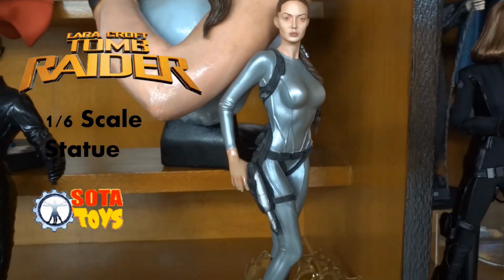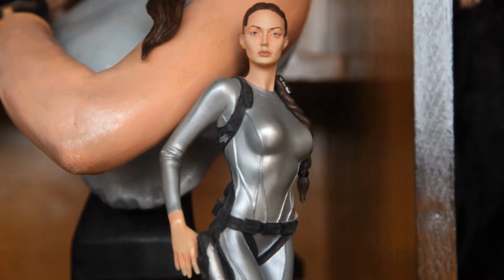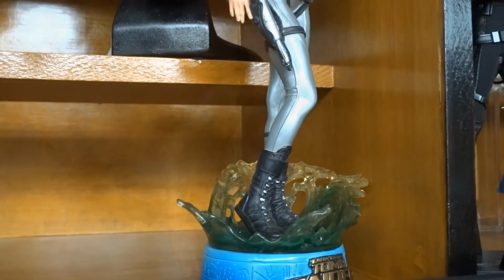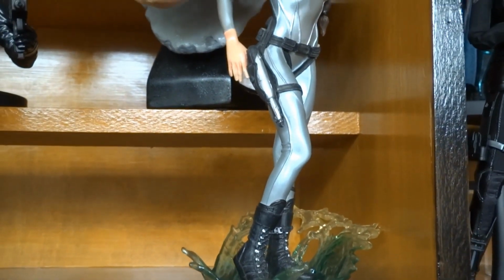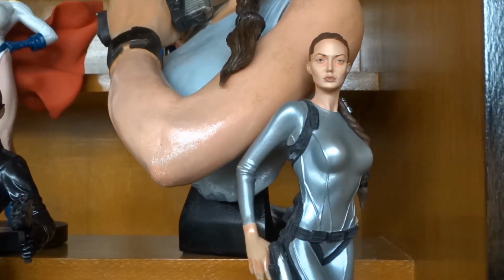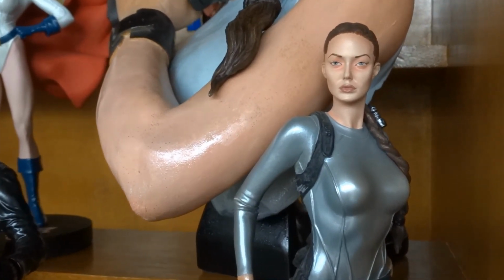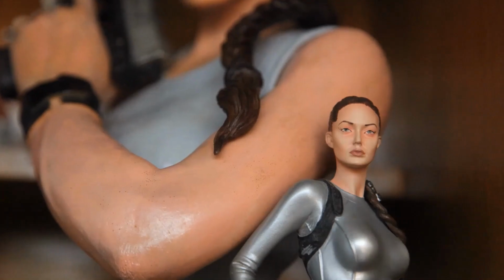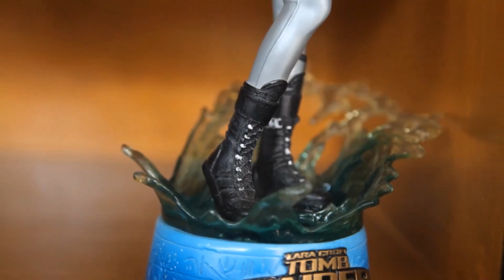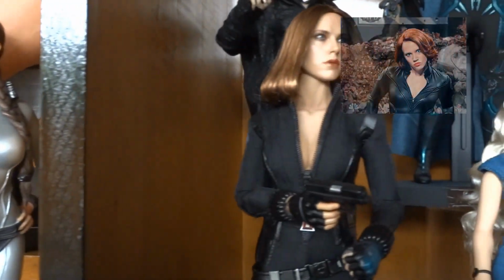Next is a 1/6 scale statue, Sota Toys. Again, it's still Lara Croft, Angelina Jolie. I don't know. Are Sota Toys still around? Haven't heard from them. Haven't read about them in years. The likeness is just okay, probably like 60 to 70%, but the overall statue is quite nice. Okay, moving on to the next.